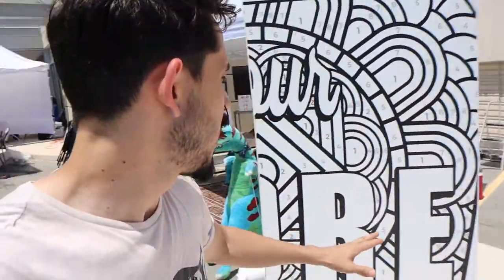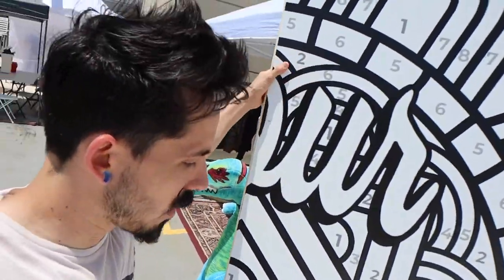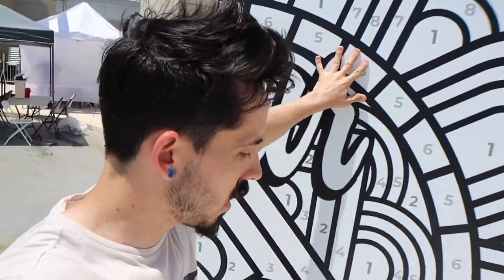My biggest worry was whether or not the boards were gonna be sturdy enough, but we put just 2 sandbags on each leg and literally, I don't think this board is going anywhere. There's no way that the wind is gonna blow this away. We're expecting to have a lot of wind today, but I'm very confident on how these are gonna perform.